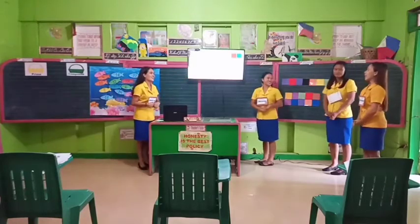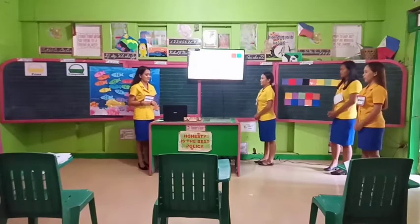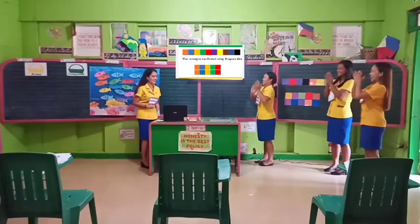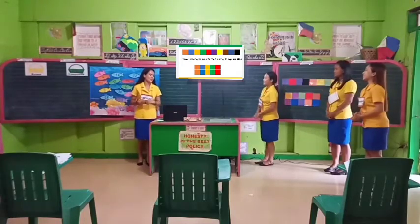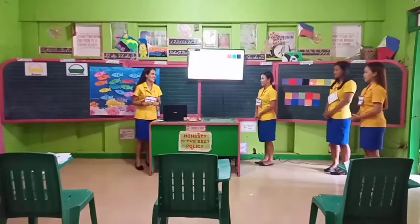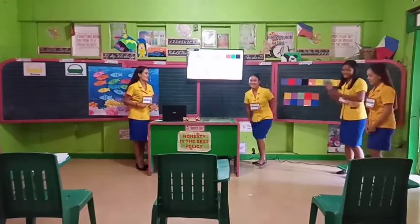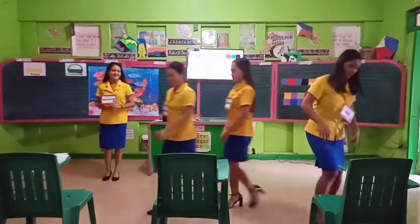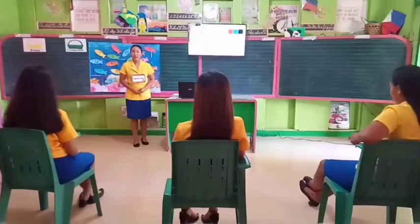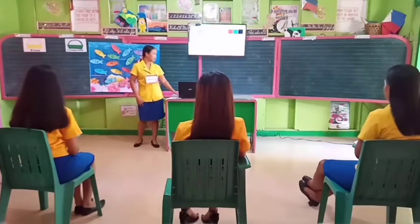Okay, Desiree. 2 rectangles were formed using 10 square tiles, ma'am. Okay, let's see. Very good. 2 rectangles were formed using 10 square tiles. Good job, everyone. You may now take your seats. Let's go back to our first illustration where we used 2 square tiles.